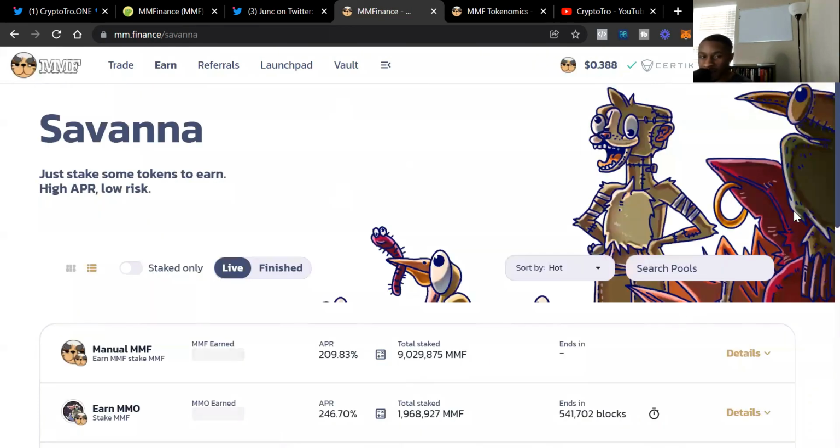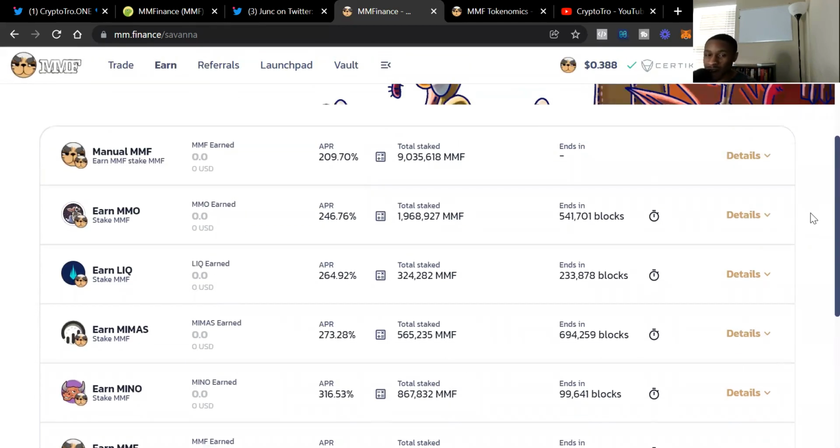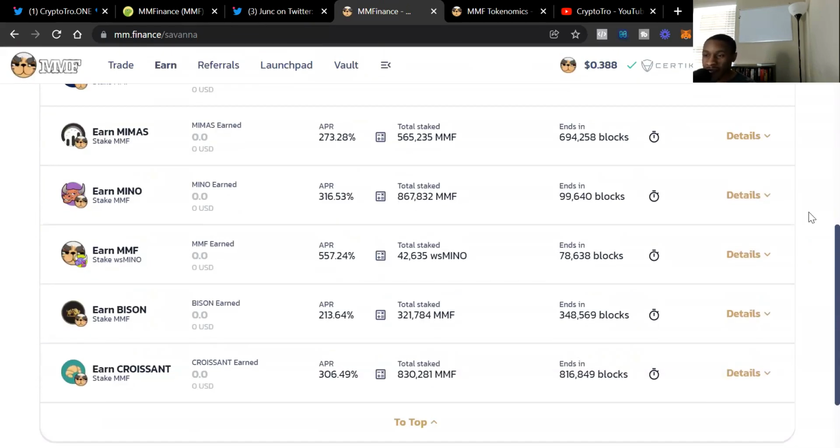Now we're going to go to the Savannah section, and this is where you can single stake MMF to earn another token. You can't tell me that's not goated, man. You can stake MMF to earn another token. So like I said, one specific one I like is the Croissant. It's like an online casino on the Cronos blockchain. I'm going to make a video about that maybe tomorrow, maybe tonight, I don't know, but I'm going to make a video about that. And you can actually earn Croissant just by staking MMF.